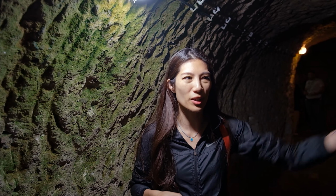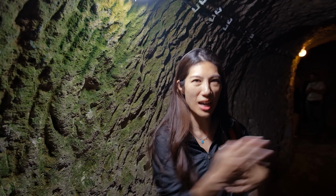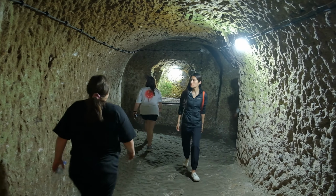You also really want to stick with your group because of the different groups. If you're going down a tunnel and another one wants to come up, you don't want to get stuck and not be able to come down.